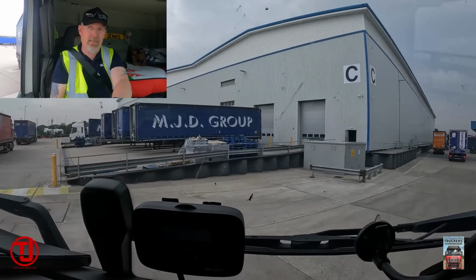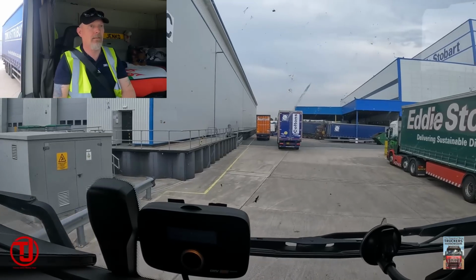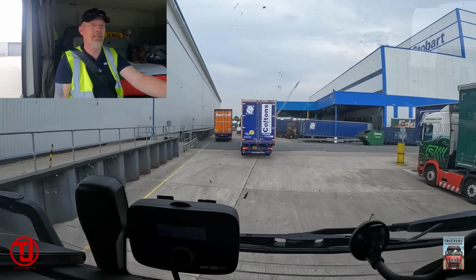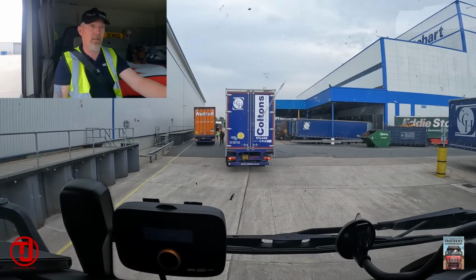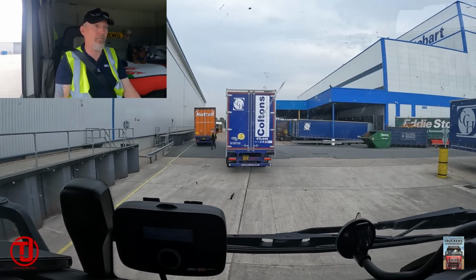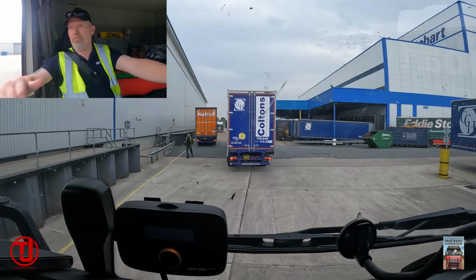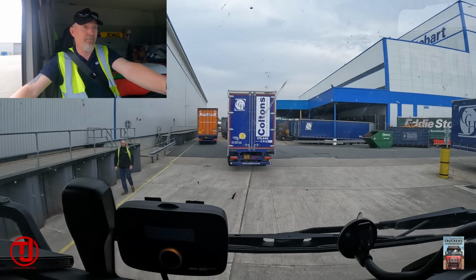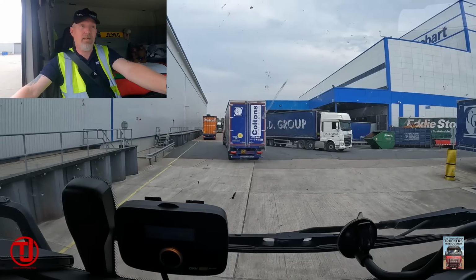Okay, well, that was interesting. Something completely different. So I came in here to load. Loaded the one trailer. Dropped it in the trailer yard here. Picked up another empty. Went back up, loaded another one. Loaded that, strapped it, dropped it off. Now picked up an empty. And I'm heading out up to Bury St Edmunds now. Loading for Omega for tomorrow.